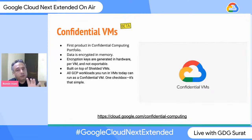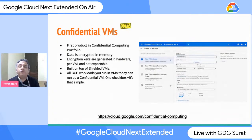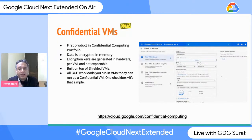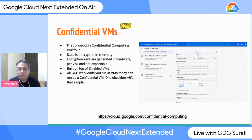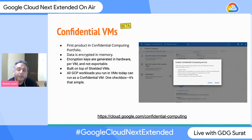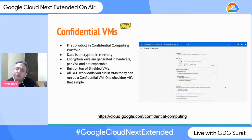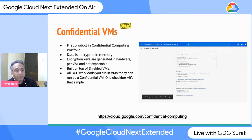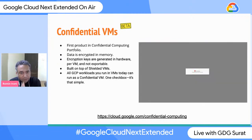So last week we announced in beta what we are calling confidential VMs. And this is part of our confidential computing portfolio. The idea over here is that we all know about data at rest and data in transit that's encrypted, but we are taking it to another level, which is in memory itself. Data is encrypted. So these keys are basically generated within that hardware itself, and apply to a particular CPU family. But at the same time, if you notice, the building block is the whole shielded VMs that I talked about previously. So again, available in beta.